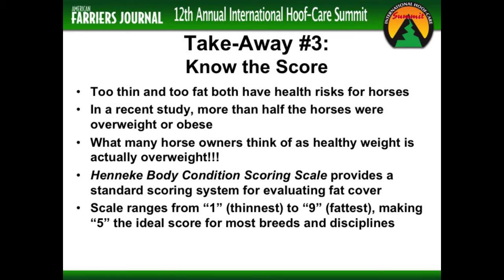And what they think is, oh, he's just cute and shiny, he's actually too fat. So we're going to learn a little bit more how to do that. The Henneke body condition scoring system is something I really highly recommend that you all learn how to do. It's not hard. You can teach your clients how to do it, and then your horse owners and your veterinarians, as part of that horse's care team, are all speaking the same language when it comes to talking about how much fat cover that horse is carrying.